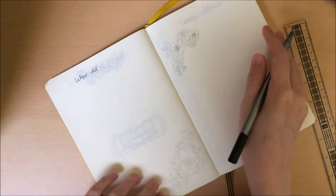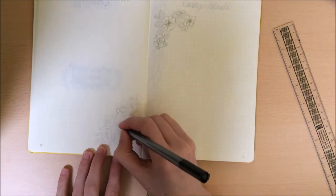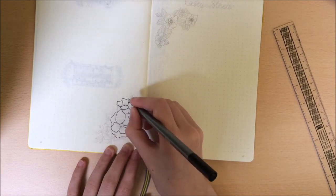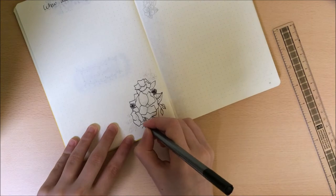And now it is on to my When Did I Last page, which is where I write in the dates that I last did something, like hoovering, cleaning my room, changing bed sheets, changing toothbrush, and things like that.